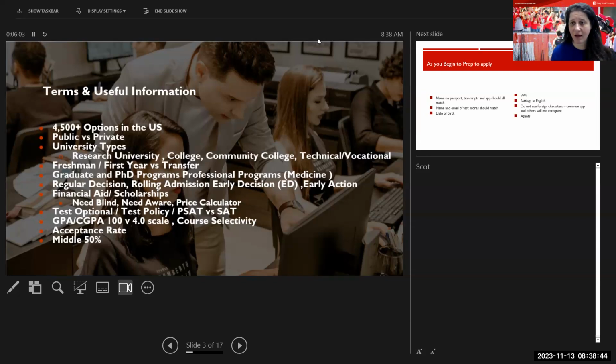Research does happen on all campuses. Faculty at all campuses are required to do research. It just means about what kind of research dollars are coming to the university, so your funding options, and the kind of research that's happening on campuses.